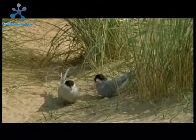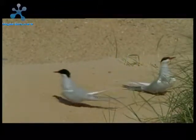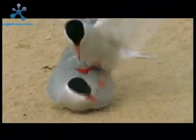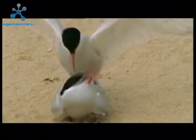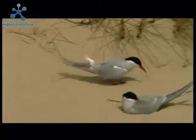Now they're all paired up. It's time for the serious business of breeding. The terns are all turned on. The beach is full of courting birds.